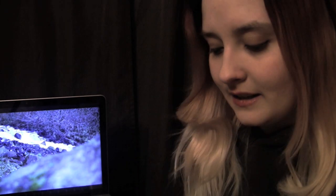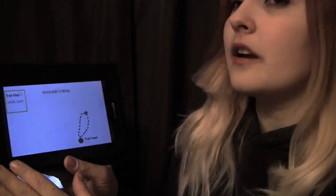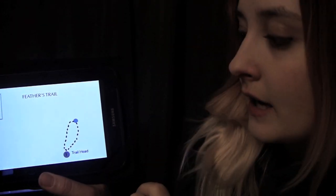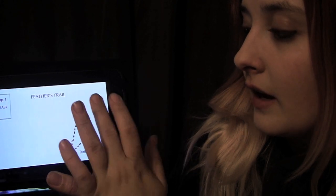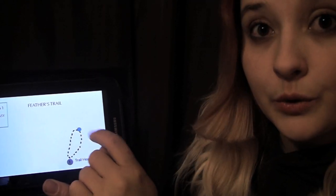Okay, perfect. So, first we're gonna start with Trail 1, and this is level easy here. This is called Adeles Trail, and as you can see, we have the trailhead here, and it goes up. Just mark anytime you see this little blue circle, that's going to mean some sort of waterfall. Yes, we do have those around here.